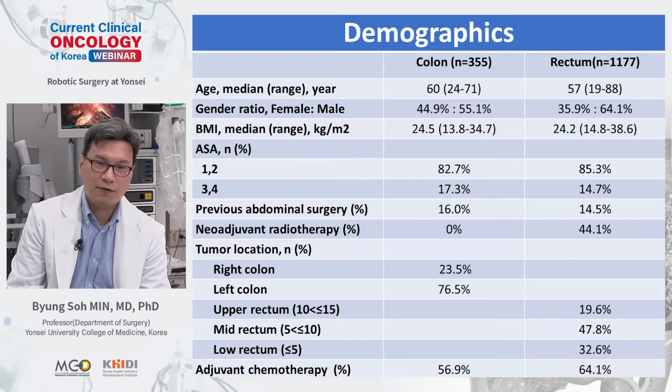As for BMI, fortunately, Korean patients have a lower BMI than yours. But I would say the BMI of Korean patients is rapidly increasing. So nowadays, if we include only current patients from around the last 5 years, the BMI would be as high as more than 26 or 27.